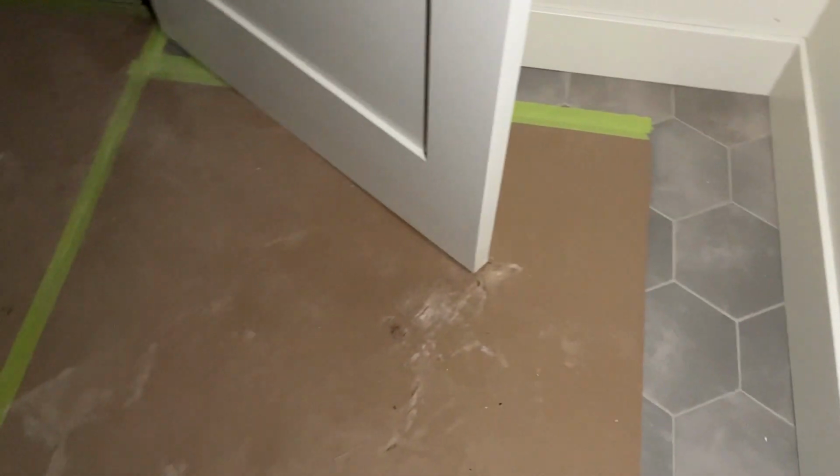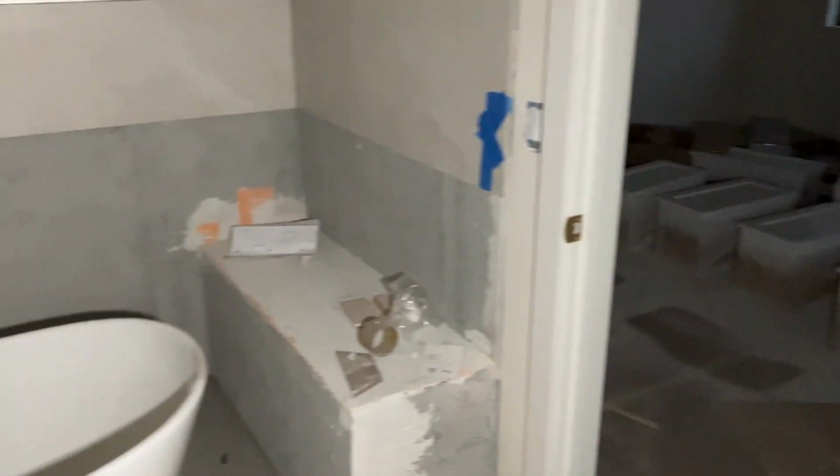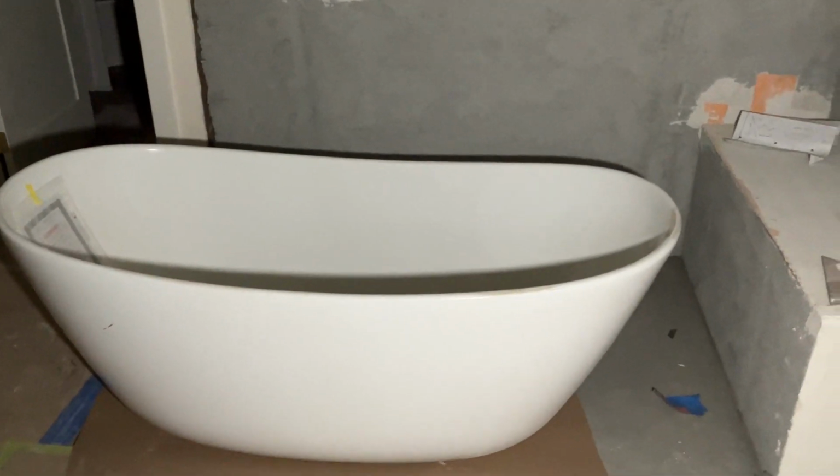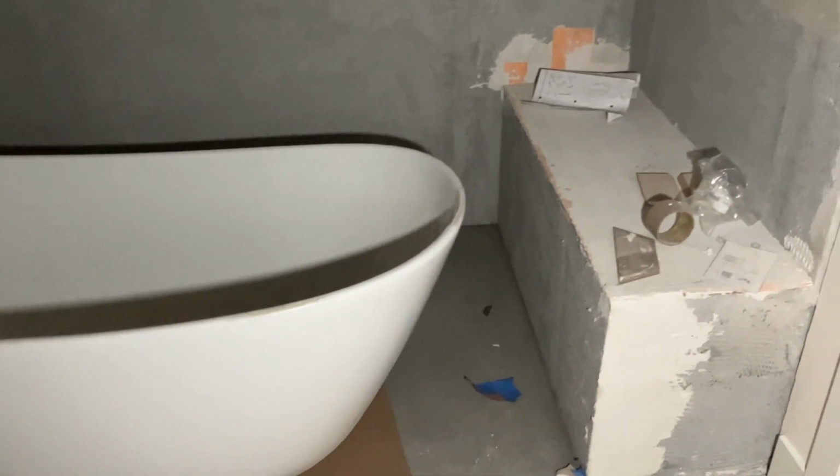So we've got the same tile as the other bathroom did, and the tub is gonna sit right where I'm standing right now, and then there's your tub. It's there, it's a freestanding tub, so that'll be nice. This has already been floated.